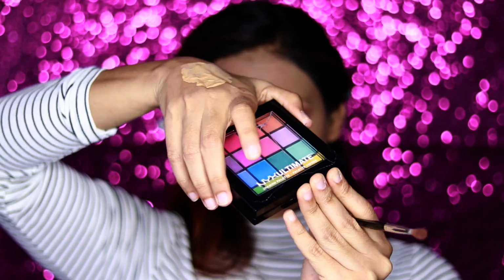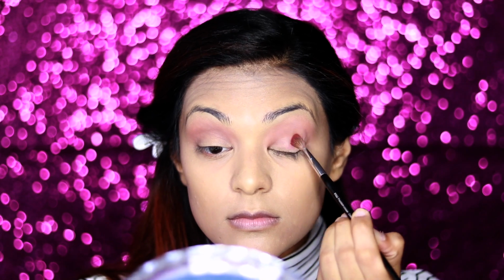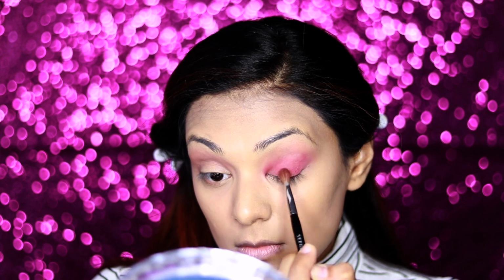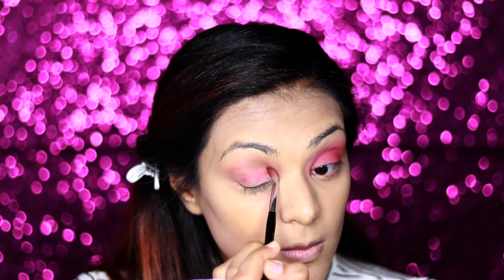Next, I'm using NYX's Ultimate Shadow Palette number USP04. From the palette, the only shade I shall be using today is the Vibrant Red. I'm going to apply this to my entire eyelids and make sure to blend in with my crease so there are no harsh lines left.